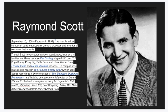Raymond Scott. Fascinating Raymond Scott. He was an inventor and a big band leader. He never scored cartoon soundtracks himself, but his music was used in cartoon soundtracks, such as The Ren and Stimpy Show, The Simpsons, and he was very influential on Danny Elfman. And he was sampled by many hip-hop artists, including Zuko 103, Mad Villain, Soul Coughing, Lizzo, Mac Miller. Here's his most famous song, Powerhouse. You might recognize it.